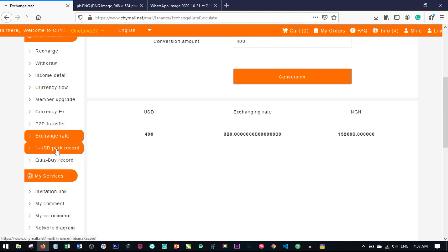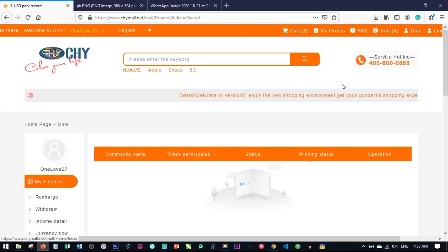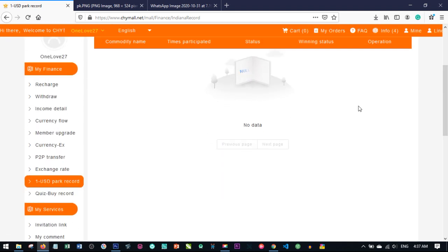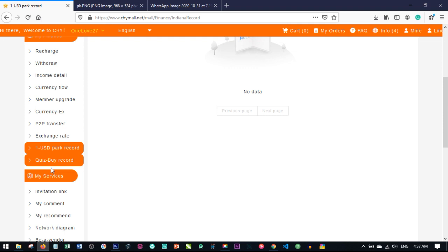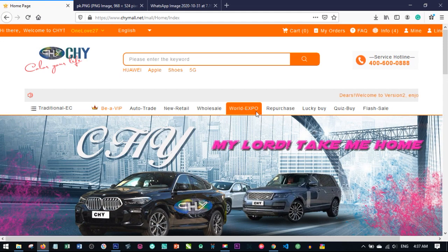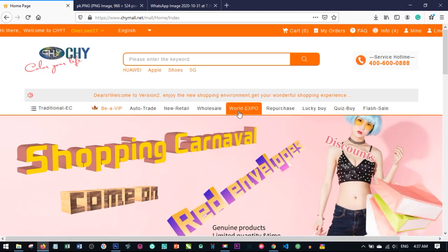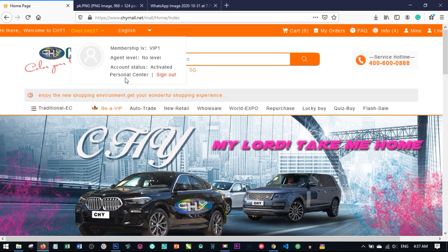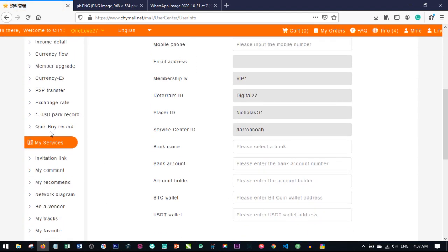And then the one USD pack record, I'll show you that. When you go to the home page, that is where you see all of those records if you are participating. I don't know when those expo and all these quizzes are. Let me just go to the front page here where you see this World Expo, the Lucky Buy, the quiz, this flash sales. You can participate in all of this that they do here. So that is what you see, the record. You equally get the record for the $1, the quiz record, all of those. If you participate in any of those, this is where you see the record.